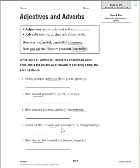dangerously. Some of Ben's work was done dangerously, but we don't have done in there. We just have what kind of work was it? The work was dangerous. So in this sentence, work is a noun. If I added ed at the end of work, I worked hard. Worked becomes a verb. I work hard. Work becomes a verb. In this case, some of Ben's work was is our verb. So work is our noun. And the word that describes a noun is dangerous. It's an adjective, dangerous. Some of Ben's work, noun, write that on the line. Dangerous, adjective, describes the work.